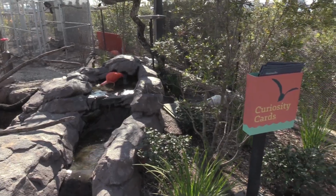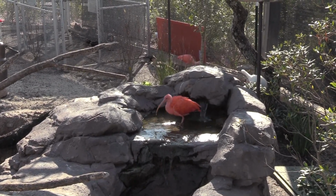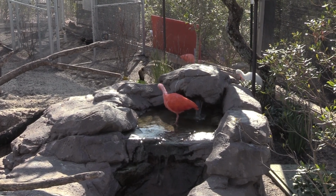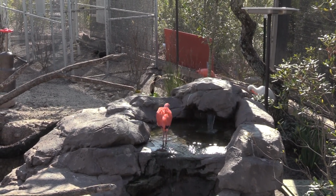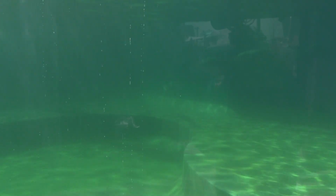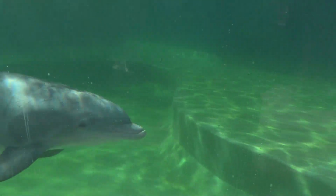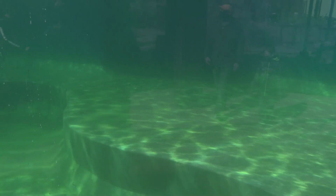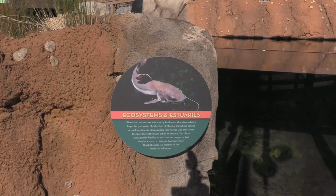So while we do see wild white ibis all over the place, these are Caribbean ibis. They're basically cousins of the white ibis. White ibis are native birds. And the lady told me this is the national bird of Trinidad. Big guy. Come back to dolphins. Archer again. Zipping by. Axel.